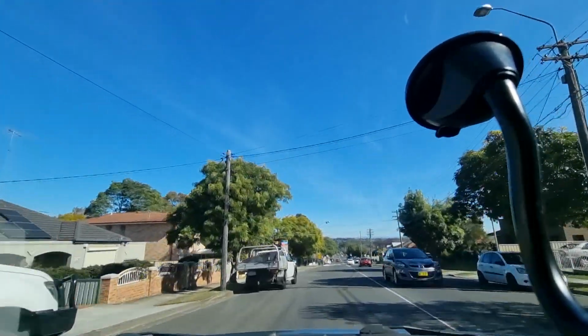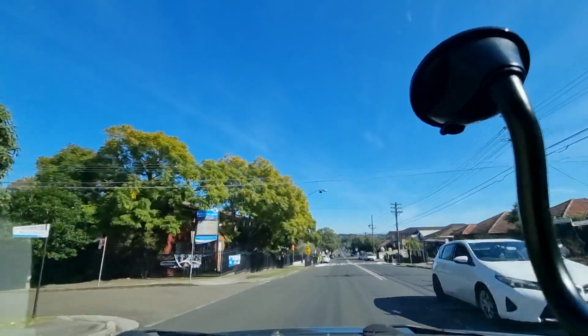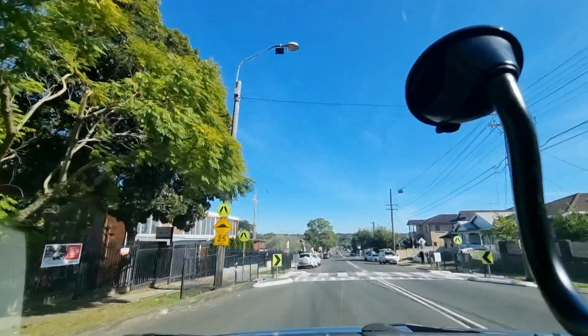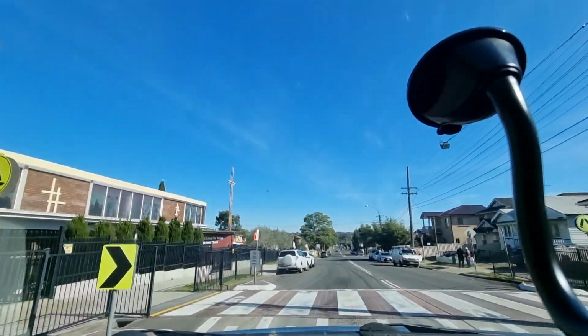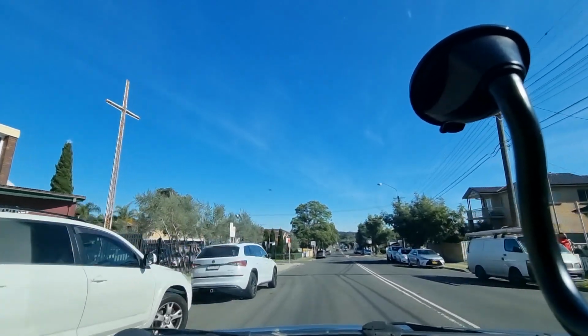So continue straight ahead. I can see a pedestrian crossing and speed hump. So look behind you and slightly press the brake. Make sure the speed is less than 25 kilometers, guys. Look left and right. No pedestrian, you go. If you see any pedestrian close by and trying to enter the pedestrian crossing, you don't go, guys.